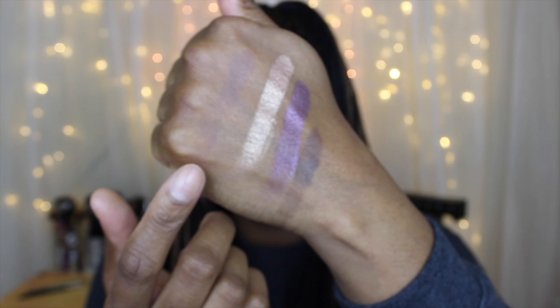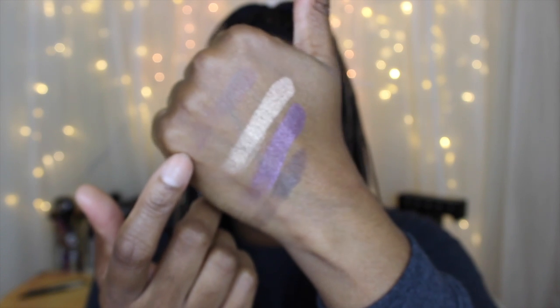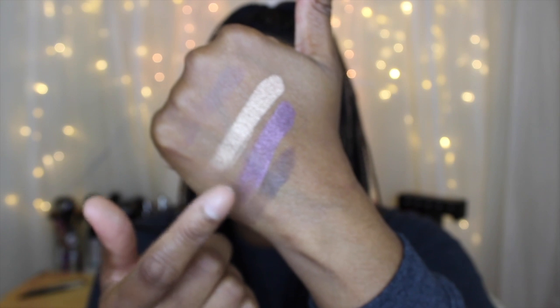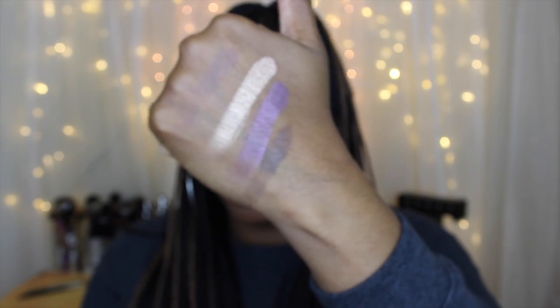So that one, as I said, I use it as a transition shade, so you can see it. It is a little deeper than my skin tone, but still I think it's going to be a really good transition shade for those of us with deeper skin tones. These 2 right here are super, super pigmented, and even this one down here is really pigmented as well.